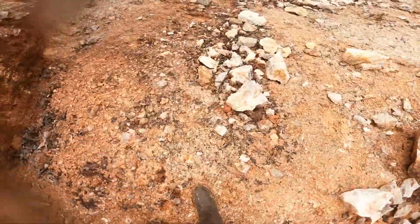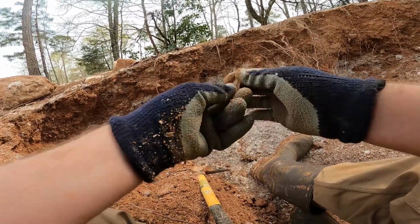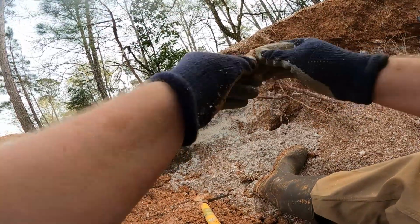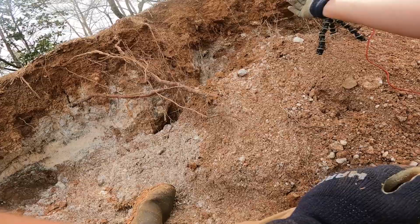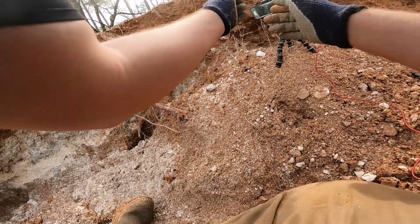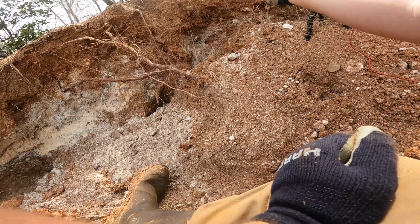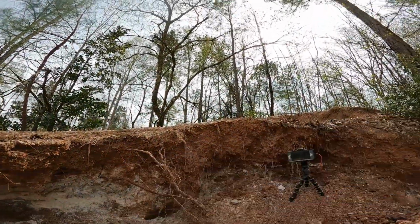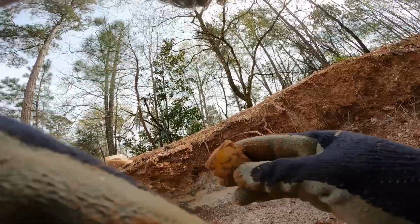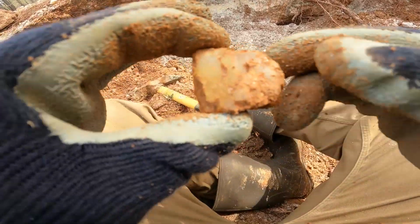Just regular quartz. Little stone with a good point on it. That's a pretty little rock. Yeah, I like that one. Let me show you guys. It's got a nice point on it. That's pretty cool. I'll save that one. That'd make a cool necklace. That one's got a nice little green tint to it. Almost yellowy.